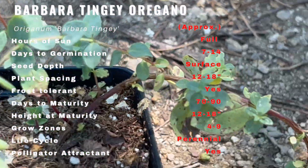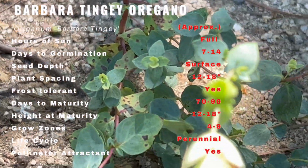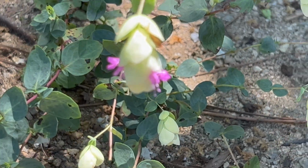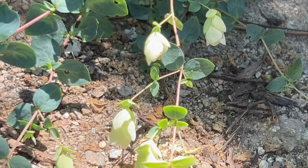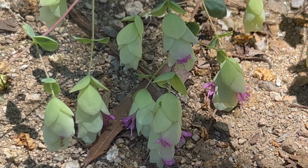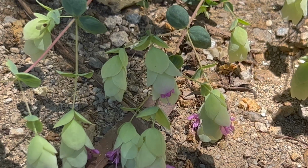Barbara Tingey Oregano thrives in full sun to partial shade and prefers well-draining soil. It is relatively drought tolerant once established, making it suitable for various climates. Regular watering and occasional pruning help maintain its compact shape and encourage new growth. With the right conditions, this herb will flourish and provide you with an abundant harvest of flavorful leaves and delightful flowers.